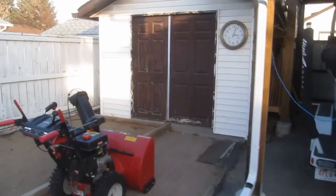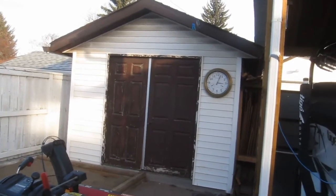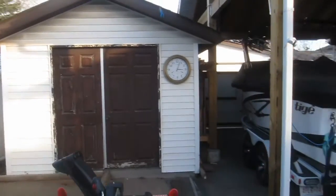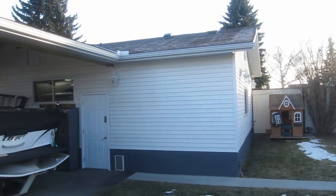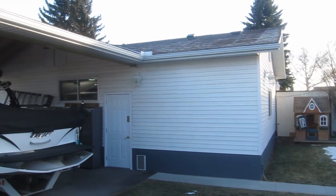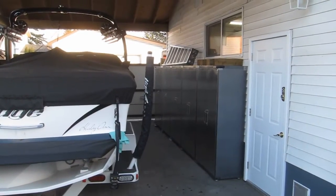Over here is a 16 by 10 shed, which is now purely my wife's domain. I'm no longer allowed to use that, which works fine for me because I have the garage and a whole bunch of other storage that I incorporated. Again, on the bottom, that's hardy board with just a deck over paint from Bear on it.